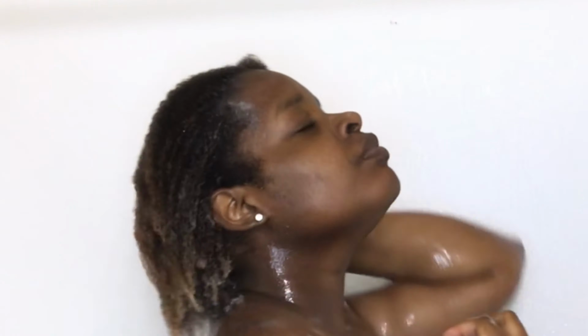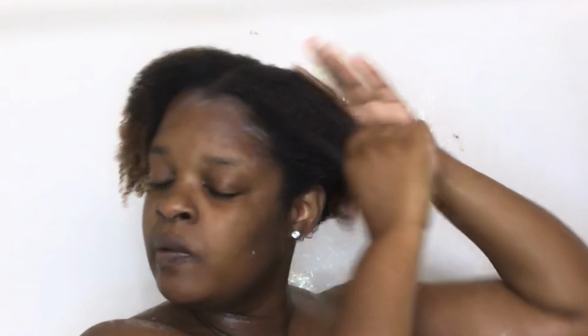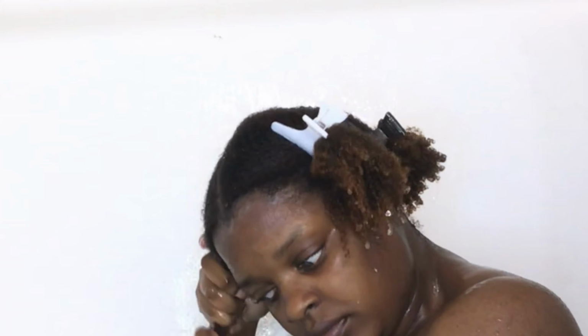Alright, so I'm going to go ahead and rinse out the co-wash, and I am going to be using my Intense Deep Conditioner. And y'all, this product smells amazing as well. It kind of smells just like the co-wash, with a little difference.